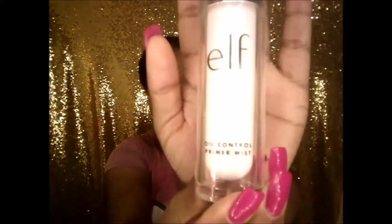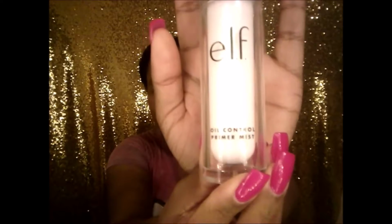But I'm just gonna start doing my makeup first while I talk. So the first product I'm using is this e.l.f. Oil Control Primer Mist, and I'm pretty sure it's not going to show it. Oh, it is. Okay. But that's what I'm about to use.